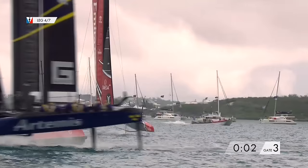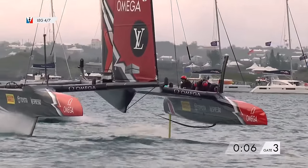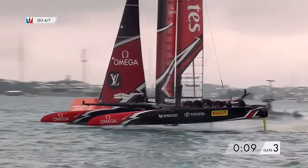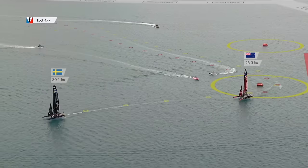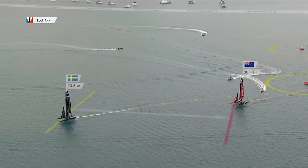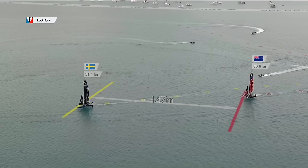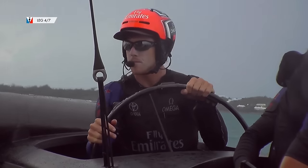High up on their foils as they round the gate, these Swedes, with a narrow advantage, but a significant one at the moment. And it is Peter Burling who is trying to work out ways and means of wheeling them in from here. We'll stand by. You heard him say, hey, we're still in this, boys. It's like not a lot of pressure.